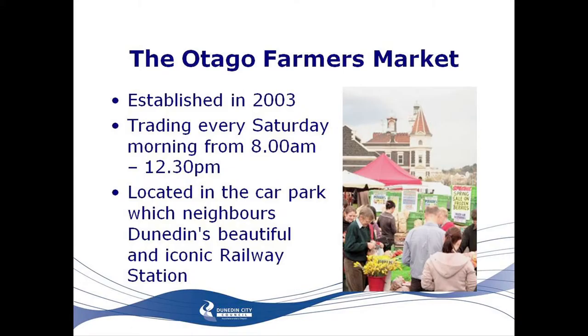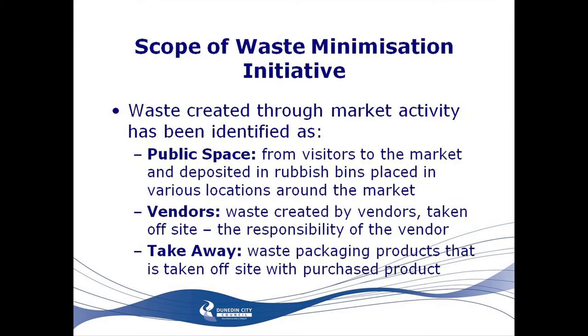I met the general manager of the farmers market at orientation this year, and he was saying we were trialling a recycling station, and he was quite interested in it, so this is what we really need at the farmers market. So I started to ask him a few questions and probe about what kind of materials they have at the market, and he wasn't quite sure. So we went down there and had a look. We did a bit of a waste assessment, and there were three waste streams that we could identify.